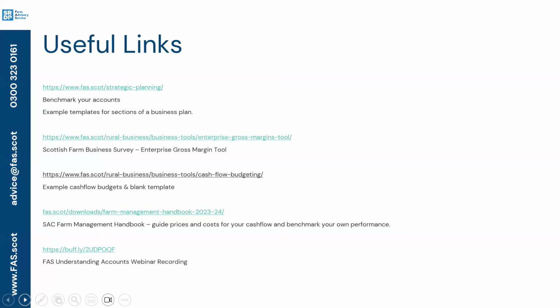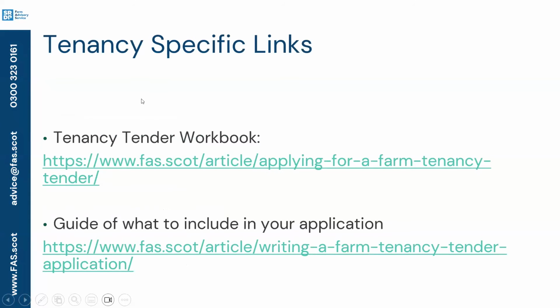It's been building up over the years of the existence of FAS, and there's a lot of good business planning tools, as well as some specific tenancy tools as well. So what can you do when you're applying for a farm tenancy?